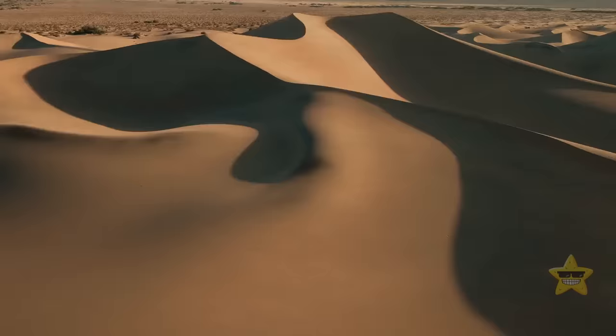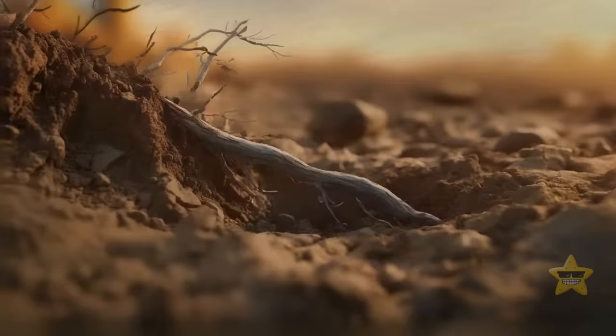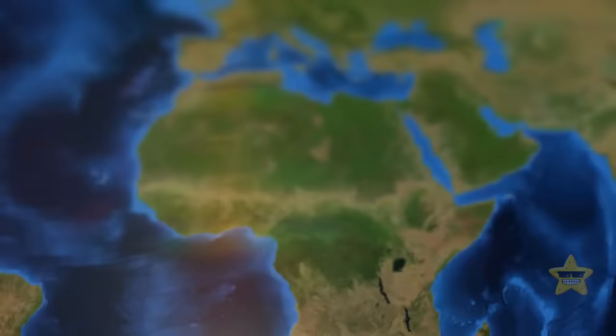Its vast amounts in the Sahara were created by aeolian processes, that's Greek for wind. Over time, it blows and shapes the surface of the earth. In dry areas with sparse vegetation, winds erode the ground much faster. That's what happened in North Africa.